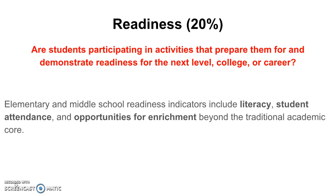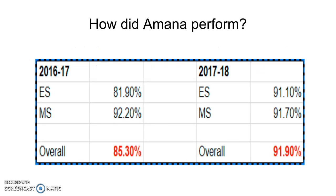And the fourth one is readiness, and that's 20%. In this component, they look at literacy based on Lexile, student attendance, and opportunities for enrichment, such as taking Arabic in the case of Amana. Other advanced and accelerated courses count as well.